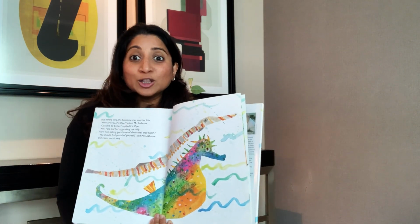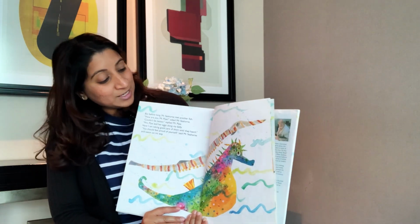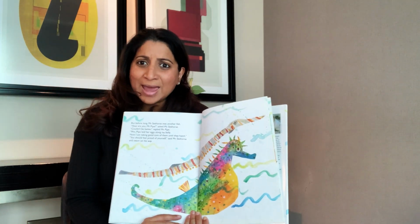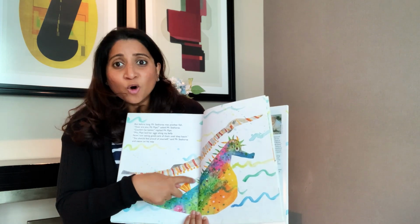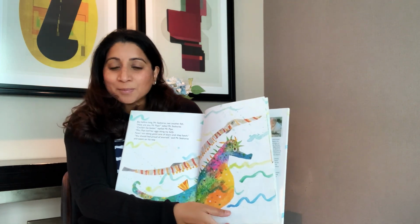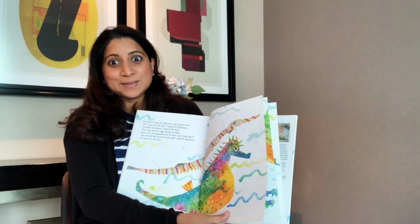Seems like a lot of these sea animals are helping with the eggs. We have Mr. Seahorse, who's protecting all of Mrs. Seahorse's eggs in his pouch. And now we have Mr. Pipe protecting all their eggs on his belly.